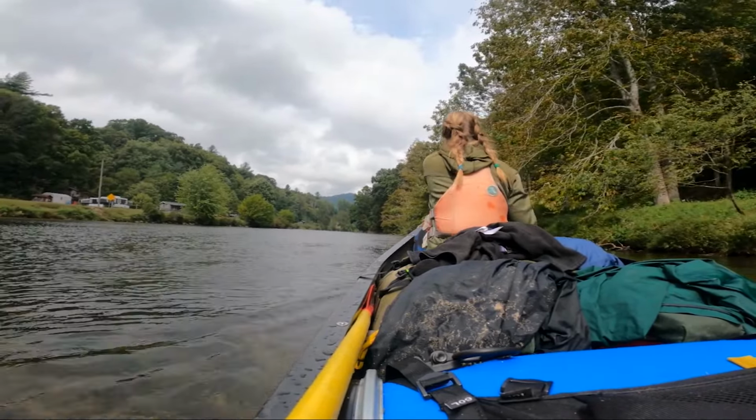This is where we should have stopped for lunch. See those lovely picnic tables and the steps? Instead, we stopped at something that looks approximately like this, about 100 feet upstream. And then we got back on the river and we were like, huh, that would have been the spot. Anyway, I think that's funny.